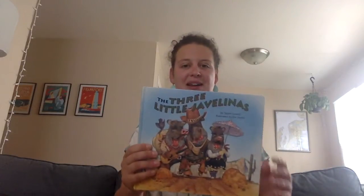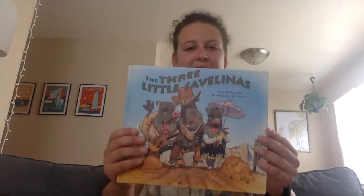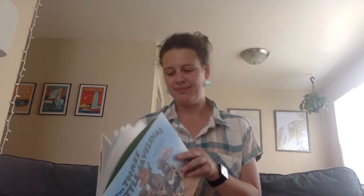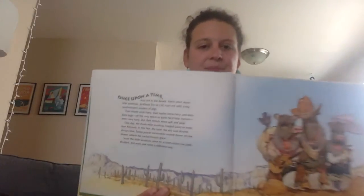All right, our next story today is called The Three Little Javelinas. Let me get a little closer here. Now, this is probably a story, actually, that most of you are familiar with. It's a Southwestern adaptation of The Three Little Pigs. So we'll get to maybe learn some new words.